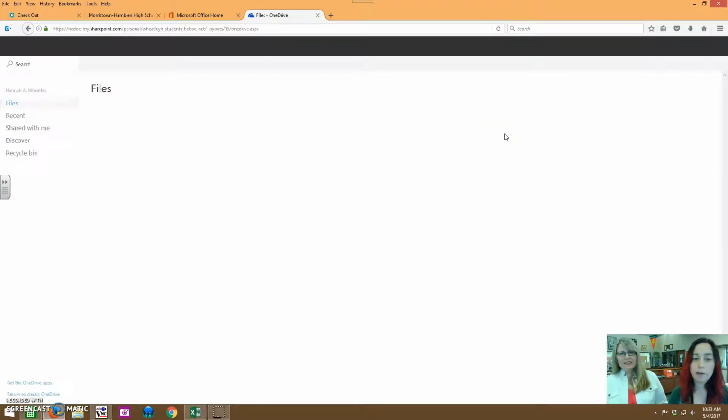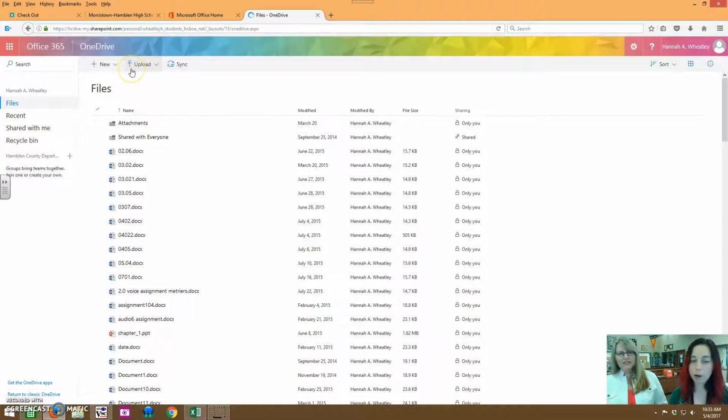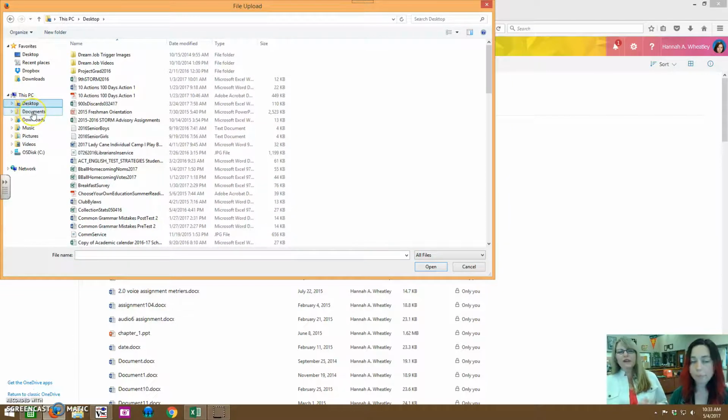And once you are in your OneDrive, you should see a little up arrow and the word upload. So you will click upload and click files, and then you will go click on desktop or wherever you've been saving your files. If they're in documents, wherever you put them, just go look for them. You should see a nice list of them. You're going to select them.